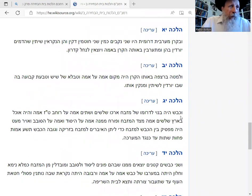Oh, the ramp. What about the ramp? The ramp was, as you were coming in, on the left side, the south side of the altar. It was 32 amot on the slant going up. But on the ground, it was only 30. You'll see. The width of it was 16 amot, but on the earth, it was only 30 amot because it was at a slant, right?